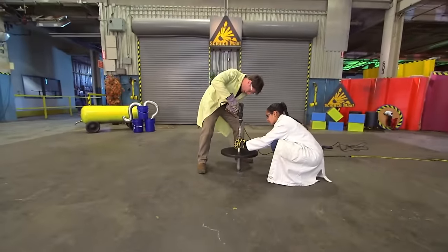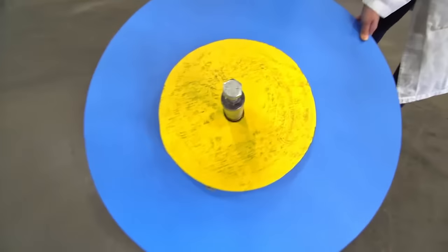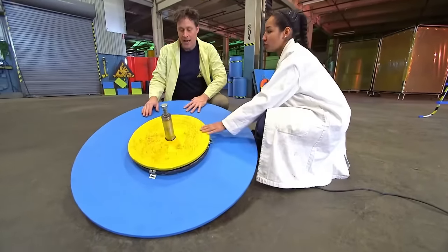Silita and I got our maxed out spinning top to work pretty well. The only thing left to do was to ride it. We attached a large disc and a Lazy Susan. That's a platform that spins around on ball bearings. Lazy Susan on top, so that you can ride on it.